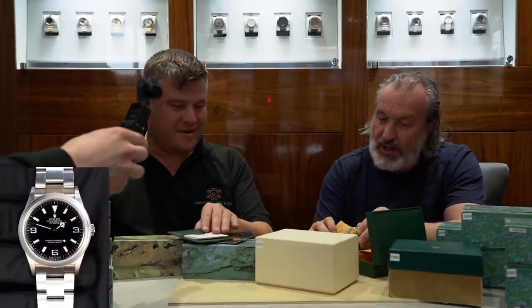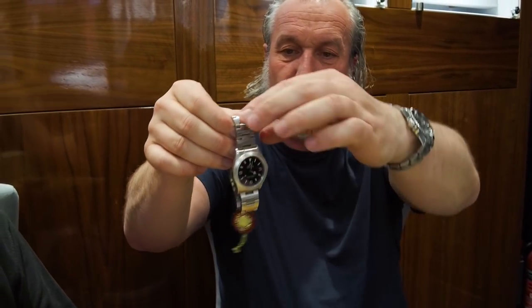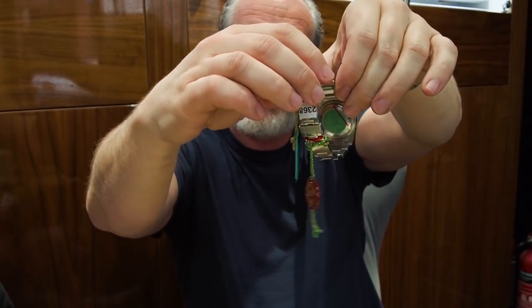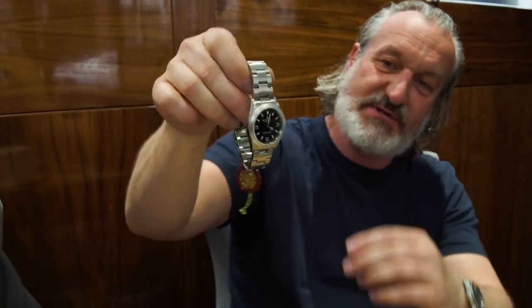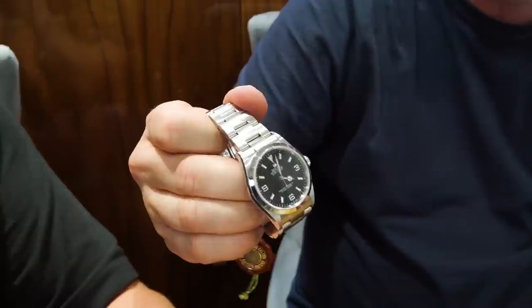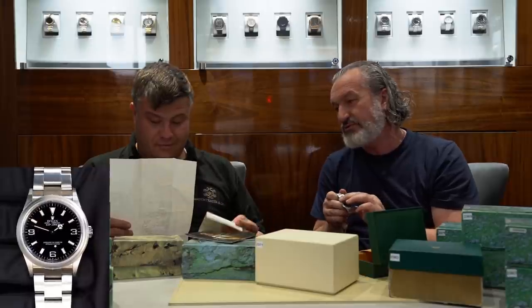Original Explorer 1, so not a plexiglass version, but a modern one, and wow, lo and behold, it is unworn, untouched. Unworn, untouched, with a very, very rare bezel protector on. Didn't even know you could get a bezel protector for this watch, such a feminine little thing. Again, I believe these are all around about the same age, P series, 2001.